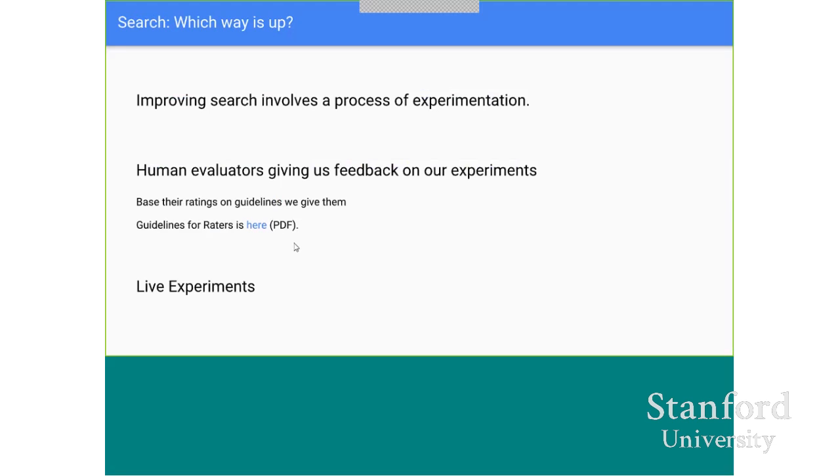And the difficult problem with this is that there isn't necessarily a gold standard that we go by to determine what our true north is. What we've been able to do, over the last 15 years or so, is solidify our vision for what we want our search experience to look like, and try to encode that in guidelines that we provide to human raters. And these human raters provide us feedback on our experiments.